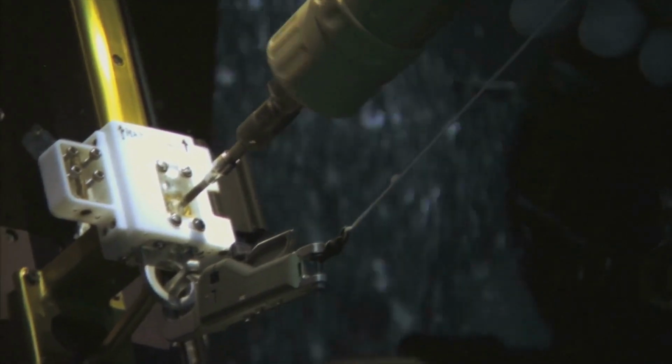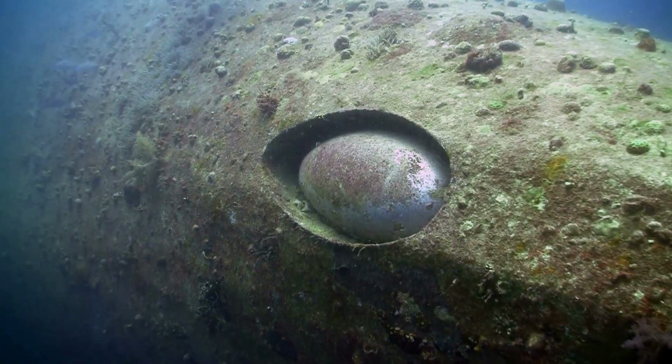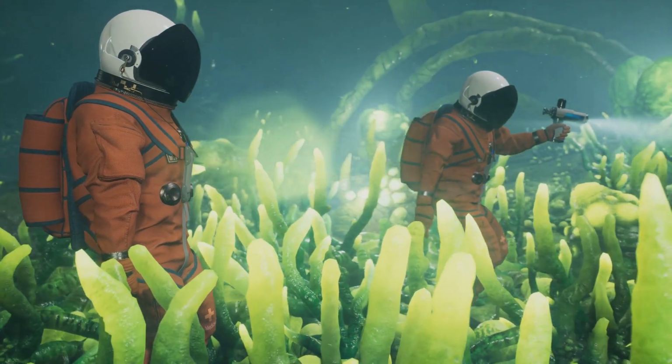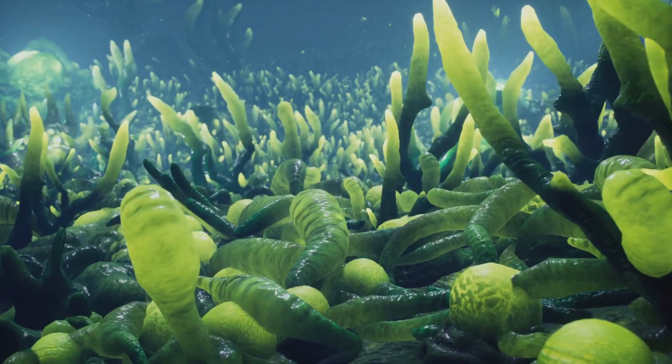Imagine sending a probe to explore its hidden ocean. It would be like diving into a time capsule. Who knows what we might find? Perhaps simple organisms around hydrothermal vents, or maybe something more complex. The possibilities are vast and mysterious.